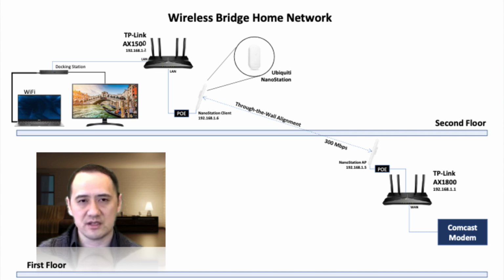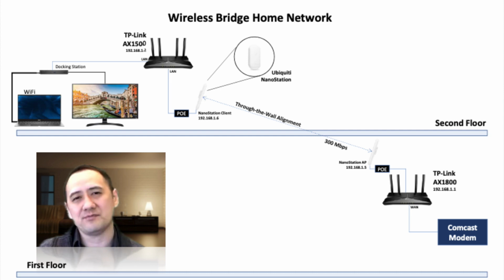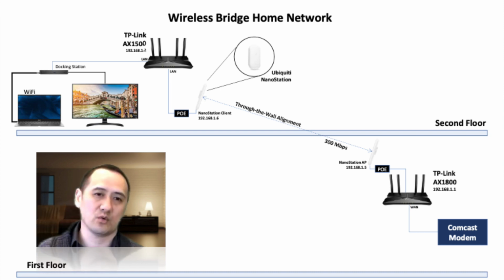I mean, if you were using the larger dishes or the 60 gigahertz products, those you have to be really, really dialed in to make them work. But these, you could be off by 30 degrees. We had one person that was off by 90 degrees, literally the worst case, and it would still work because the distances were just not that long.